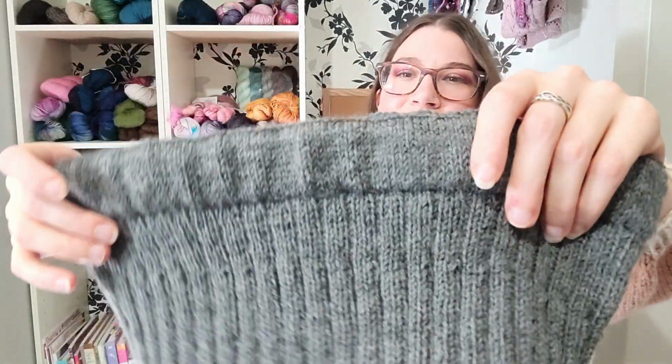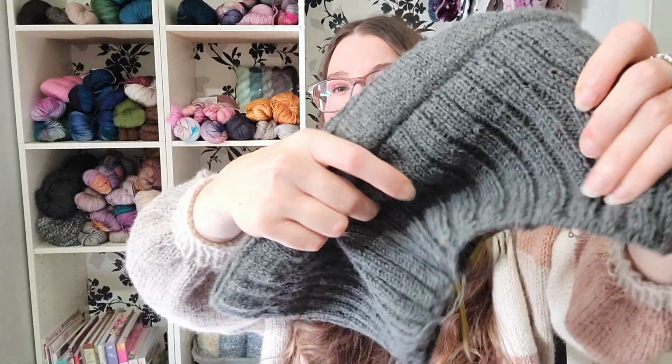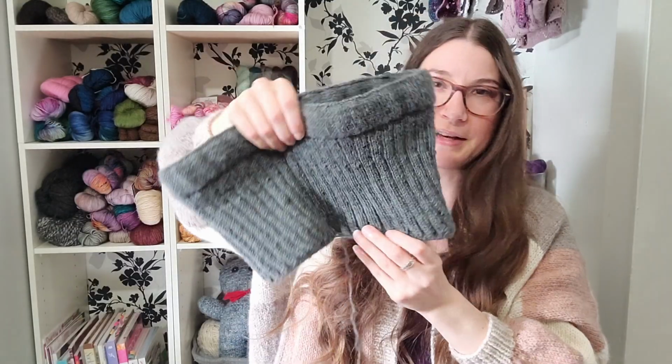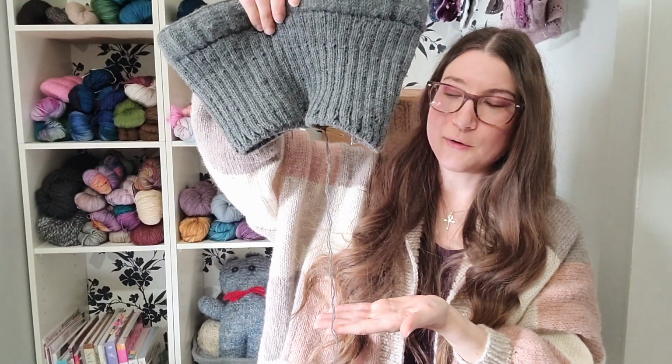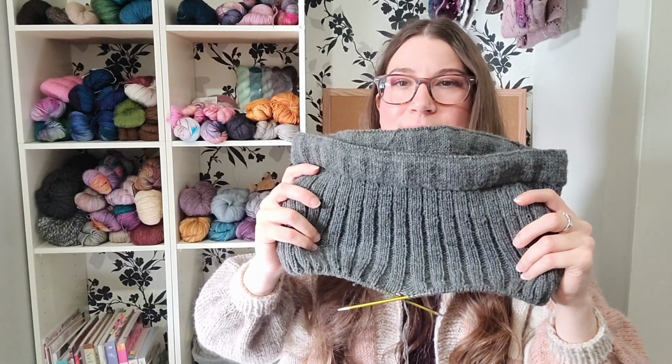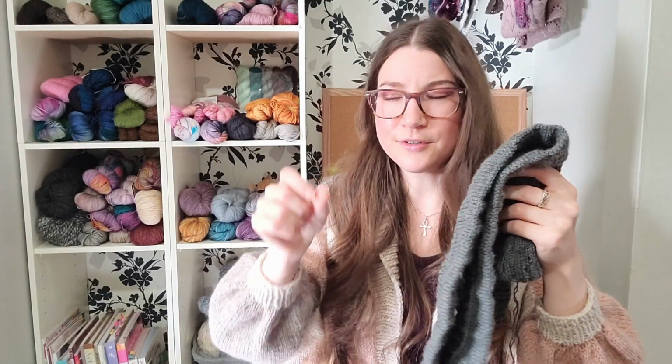So it's got these pleats in it, as you can see, and as I continue knitting, it's going to be quite a bit longer. As I continue knitting, the pleats will get longer, or wider, I guess. So it looks like a pleated skirt.